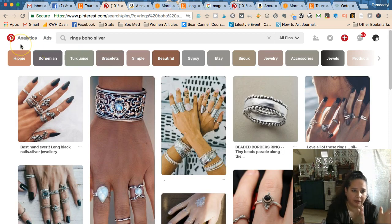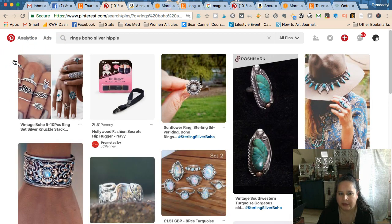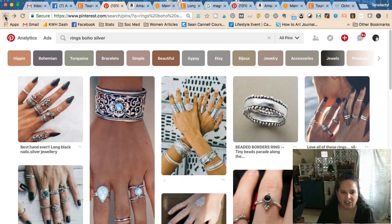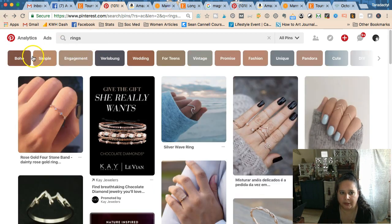And I always start at the left and I go over until I find the next thing that is correct. Okay, so now we have hippie. Let's see what hippie looks like. I don't think it's hippie. Now, hippie, I think more decorative, scrolly, turquoisey. So hippie and bohemian, I feel like go together, but that's because we have that boho in there, and I don't love that. So let's do ring silver. Where's our ring silver?